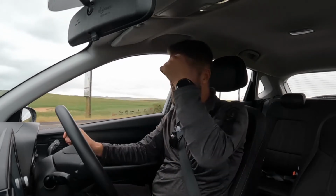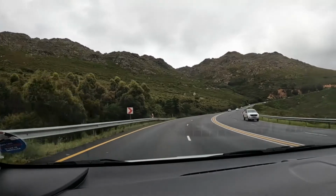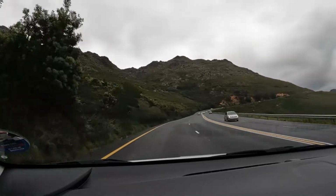Awesome. The car is performing flawlessly. It's a bit noisy, as I said, at road speed. I'm sure you can hear it now using the GoPro mic, which is a wider mic. I'm still getting around 6 liters to the 100 kilometers, which is exceptional fuel consumption because I'm driving it quite hard, 120, 130, and it's doing just under 4,000 RPM at 130 kilometers an hour.